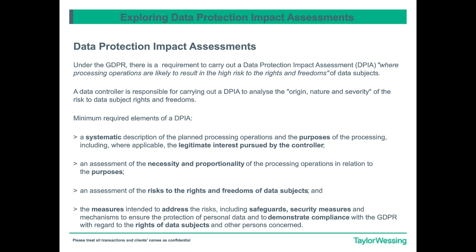So the next question asks, when should they be carried out? The GDPR directs that these should be carried out where a type of processing, in particular one that uses new technologies and taking into account the nature, scope, context and purposes of the processing, is likely to result in high risk to the rights and freedoms of natural persons.